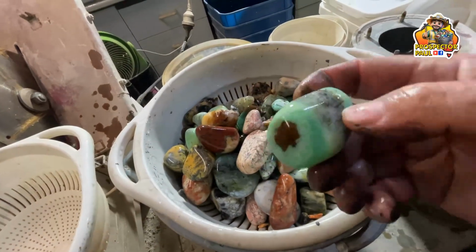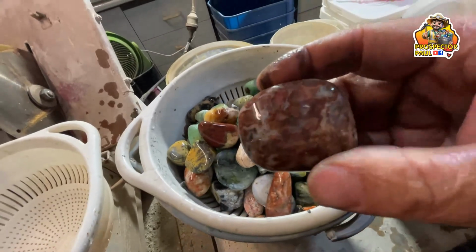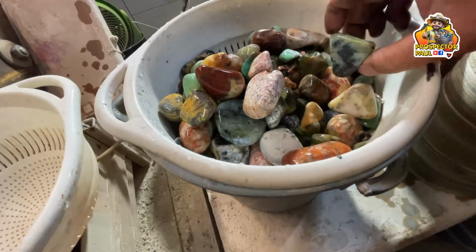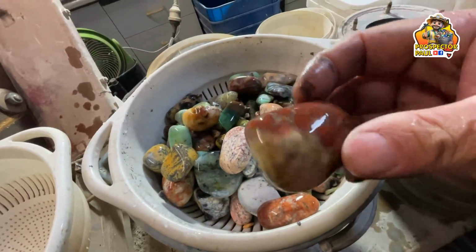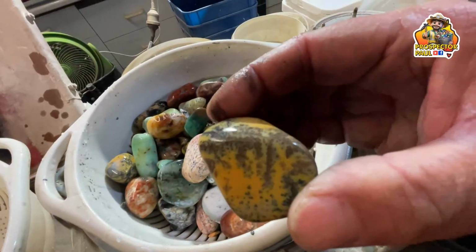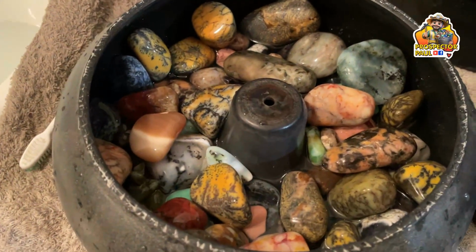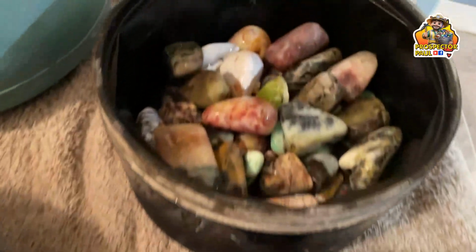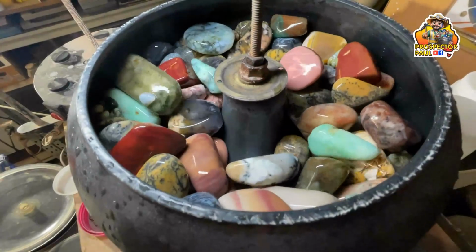It's always exciting. A lot of these are not quite ready to go on to stage 2. So what I'll probably do is split this into 2 batches. One I'll continue on to stage 2, and the other side we'll do stage 1 again, just to make sure that there's no little divots and cracks and things showing. So these ones are going on to stage 2, and these 2 barrels will get another go at stage 1. But we'll follow this one here, going into stage 2 for the rest of this video.